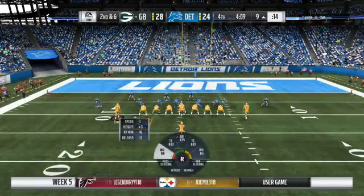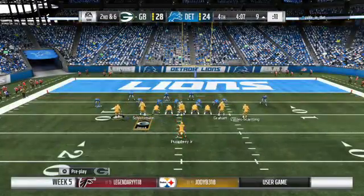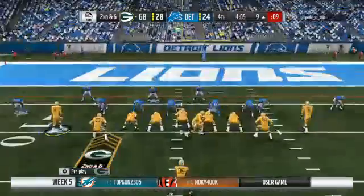Come on, let's go. What? 90. What? 90. Let's go. Ohio.